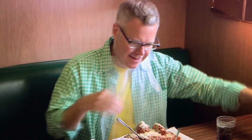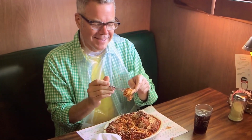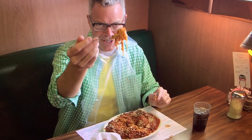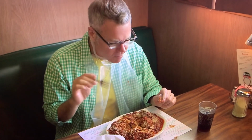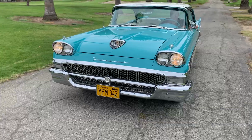Can't forget the Parmesan cheese. Actually, that's not enough. I like a lot of cheese on my spaghetti. Don't you? Okay, here we go. Diving in. Oh! Oh no. Oh dear. Spaghetti sauce everywhere. This is, well, you know what? It tastes like home to me, because Vince's Spaghetti, I've been coming here my whole life. Cheers. That is so good.